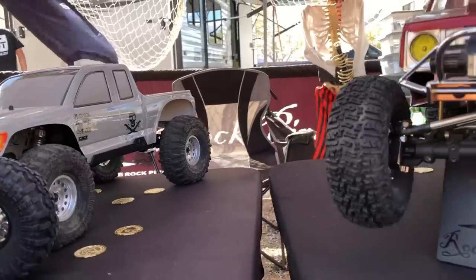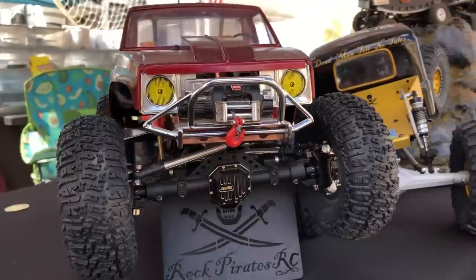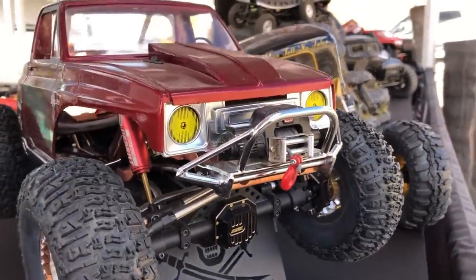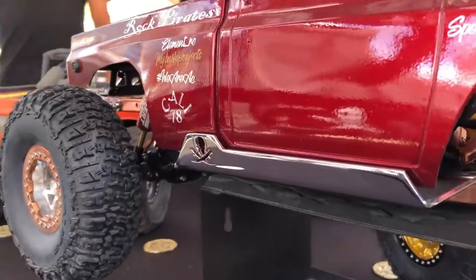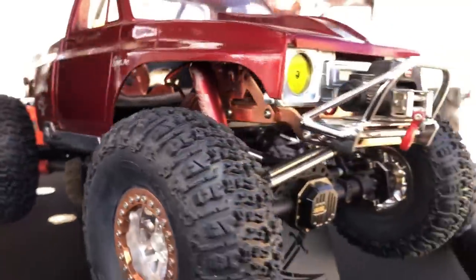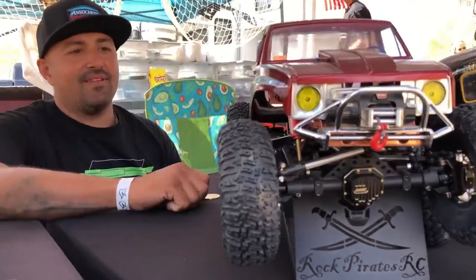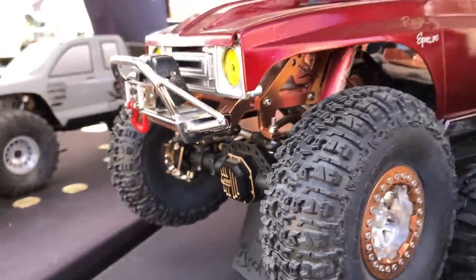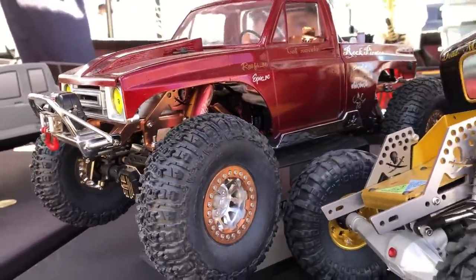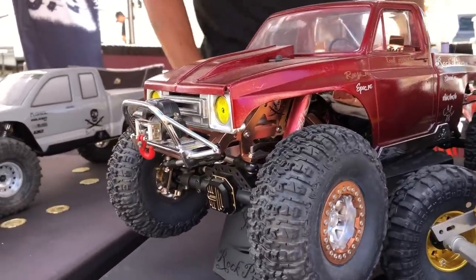And this truck here was built by Kelly Crawler. And actually, hey Kelly, come tell me about this truck. I mean, check out this custom build, everybody. This thing's insane. So I'll let Kelly pick it up and go through what he did to this thing, because this is probably one of the raddest builds we've seen in a while. And of course, we're a little bit biased. It is a Rock Pirates truck, but it's worth the attention, so I'll let Sergio talk about it.